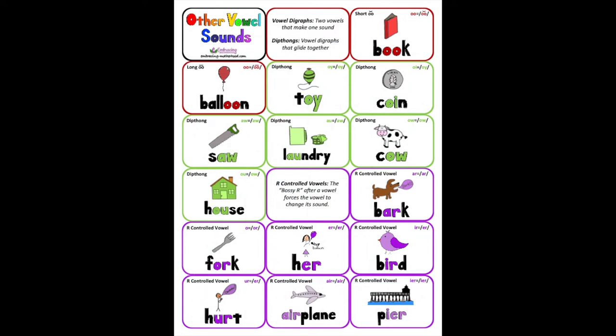Next, we have other vowel sounds. There are vowel digraphs, which are two vowels that make one sound. So for example, the short double O in the word book makes the UH sound. And the long double O, where the two O's in balloon make an OO sound. And then we have diphthongs, which are vowel digraphs that glide together. You can still hear each sound, they just glide together, as in the OY in toy and the OI in coin, two different spelling patterns for the same sound.